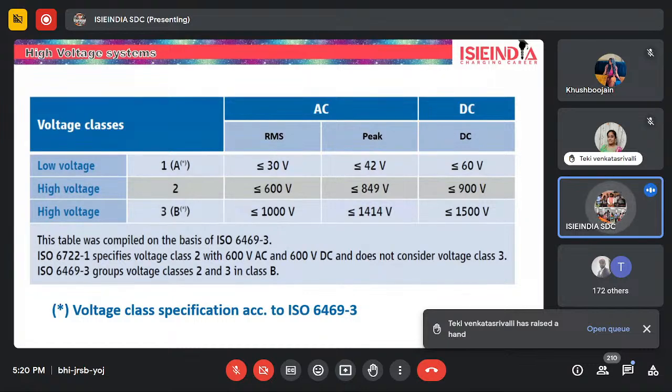And when we come to category 2, that is high voltage 2. In that case, for AC, from 30 up to 600 volts, we categorize it as second category high voltage, with RMS value up to 600. When we go to the peak voltage of the AC, up to 849 peak voltage is considered high voltage second grade. And in DC, it is up to 900 volts. So up to 900 volts, it is second high voltage.